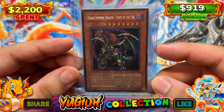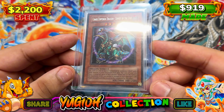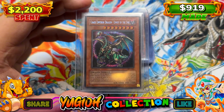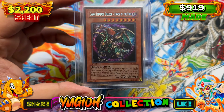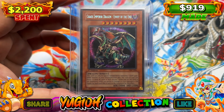Yes, sir. Chaos Emperor Dragon of the End. First edition, guys. This is a near mint copy from Invasion of Chaos. Can you believe that, guys? Invasion of Chaos, first edition near mint. Oh, gee, this is the original printing and it's a near mint.